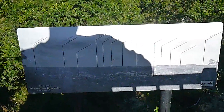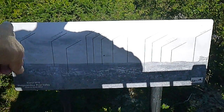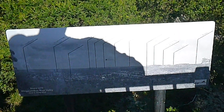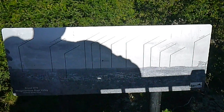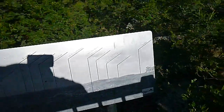Excuse the shadow of myself, but you've got East Bowral. I'm not even going to say that. What's it called, Belle? Wingecarribee River? Bradman Oval, Burradoo, Bundanoon. I've been to Bundanoon. Moss Vale, Goulburn, Mount Jellore, Main Southern Railway, Oxley Hill, Hume Highway, Sydney, Melbourne, Berrima. We've got to go to Berrima one of these weekends, and Taralga.